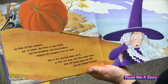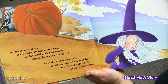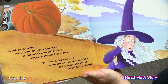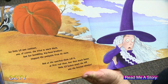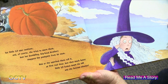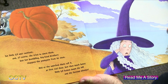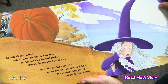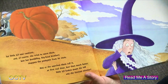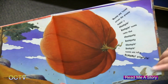Yet little Lil was cautious. This is little Lil. And cautious means she was a little worried. And of course she tried to warn them, but her bumbling big-headed brothers snapped the pumpkin off its stem. As she watched them roll it, at first really slow, but then much faster. Oh no, little Lil looked down the hill, and she foresaw the disaster. Oh no, I think little Lil was right.